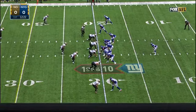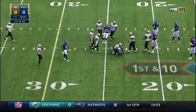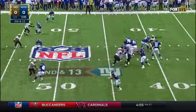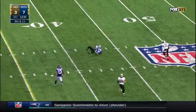First and 10 from the 20-yard line. Rashad Jennings in the backfield. Manning looking to throw on first down underneath for the rookie Sterling Shepard. Three receivers to the right. As Manning throws, and it's caught. As Manning throws, and it's the rookie Shepard.